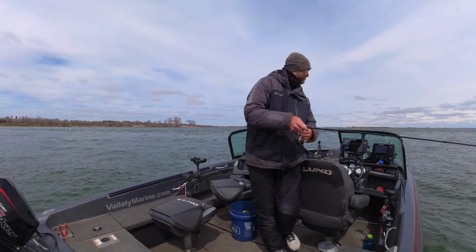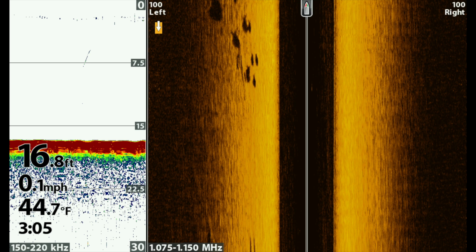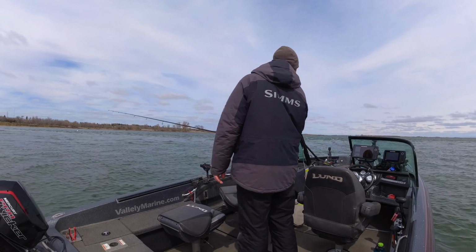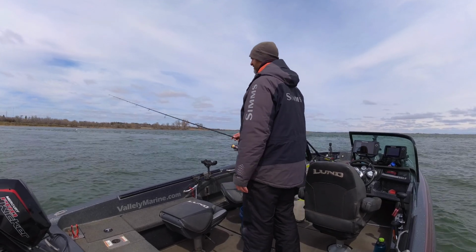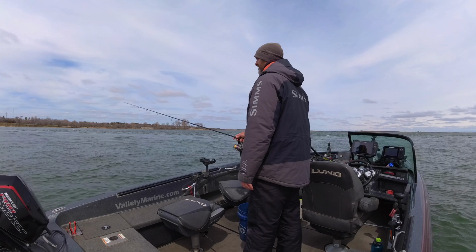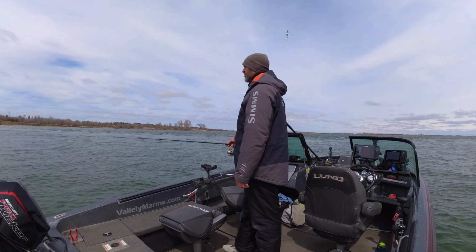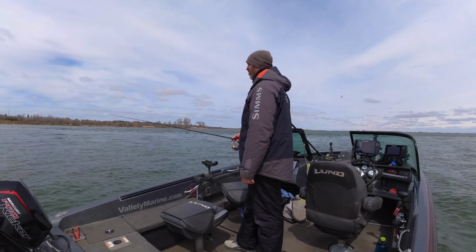There's a school of them swimming over here, but I'm guessing that could be carp. We'll find out. That's a lot of fish, whatever they are. If they're walleyes, I think I got a good chance of getting hit. I think they're carp. The marks look too ovally.